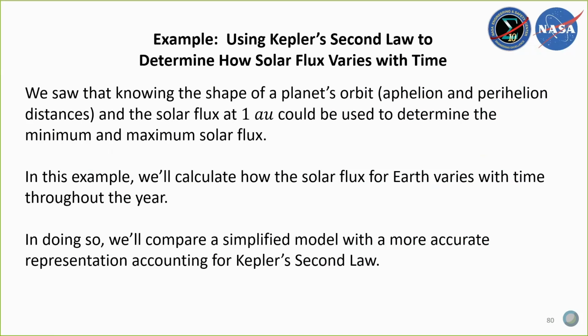So, using Kepler's second law to determine how solar flux varies with time. I showed you before that if you know the shape of a planet's orbit, the aphelion and perihelion distances, and you know the solar flux at 1 astronomical unit, you could use that to determine the minimum and maximum solar flux. But now we want to calculate temporally how the solar flux for Earth varies throughout the year.